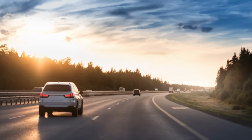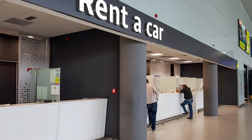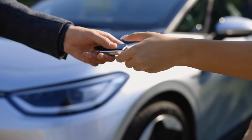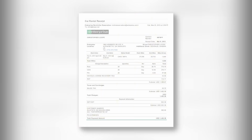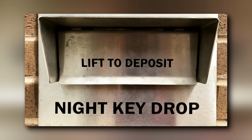To avoid this, only return rentals at official counters or secured lots. Never hand keys to anyone without ID or uniform. Get a printed or emailed return receipt. Take a photo of where you parked it and who took the keys. Use the drop box if the counter's closed.